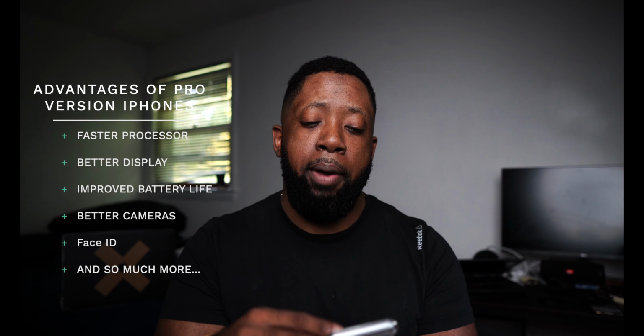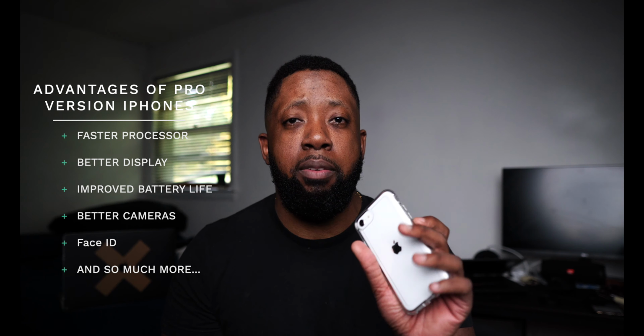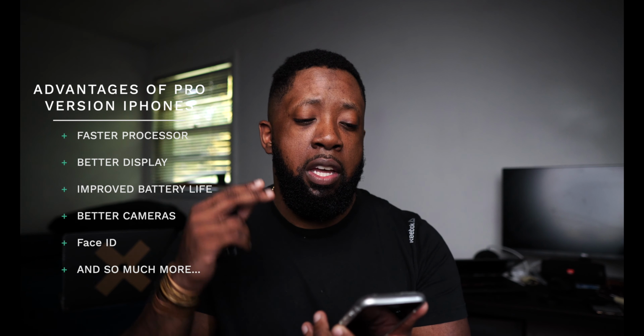Naturally, some of the differences between this phone and the higher end phones are that you're getting a faster processor, a better display, and better battery life. With that said, this phone has all the basics for me at the very least. It is IP water resistant. It does have wireless charging. It does have fast charging. It pairs remarkably fast with the Powerbeats and the AirPods. This thing took probably half a second to pair with my wireless headsets.